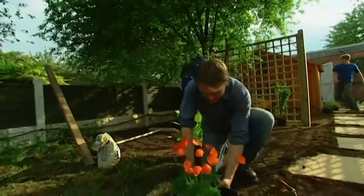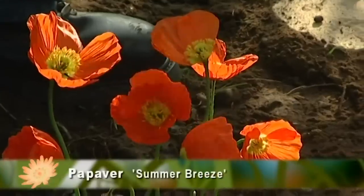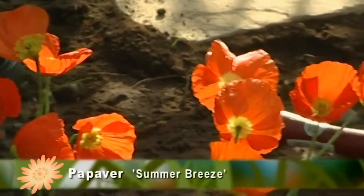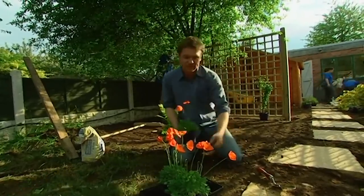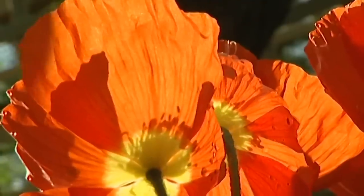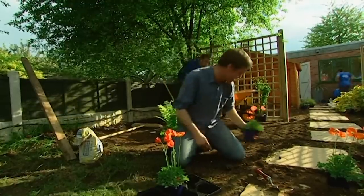Now, these alpine poppies are absolutely fantastic. You can see the way that they catch the sun there, but it's great in kids' gardens to use really bright and vibrant colours to stimulate their senses. These are particularly good because they'll self-seed and they'll flower and pop up everywhere. Each plant's not particularly long-lived, but you'll keep getting more and more, so it's free plants.